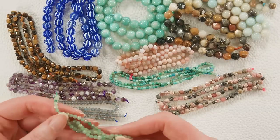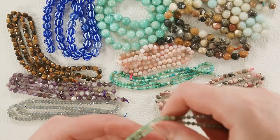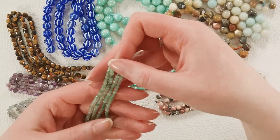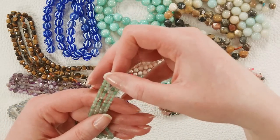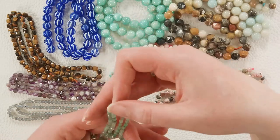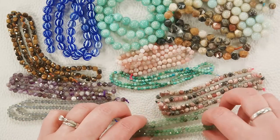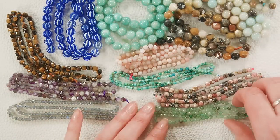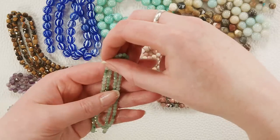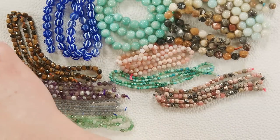We have some, I believe this is green aventurine. That's what it looks like to me. But again, I'll double check. Sometimes green aventurine gets marked as green strawberry quartz, depending on the amount of aventurescence in it, if it has a lot of sparkly flecks like the strawberry quartz does. So this is probably one of those two things. But I love that green color, and it does look natural. I don't think this has been color enhanced. You've got all those naturally varying tones. So that's really pretty. And then we have some apatite.